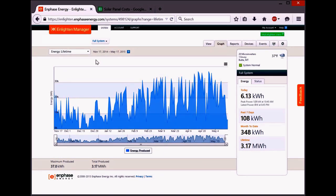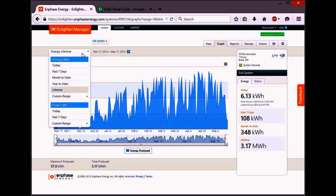So if you go here to the top, you can change how you look at the data. The energy options give you overall production totals in watt hours or kilowatt hours, the same as you often see on your power bill. The power options give you production rates or watts.